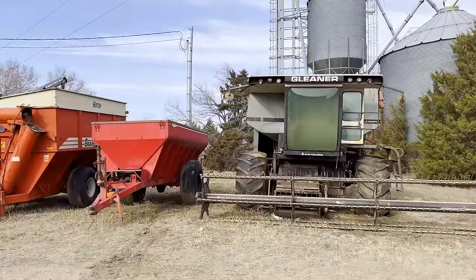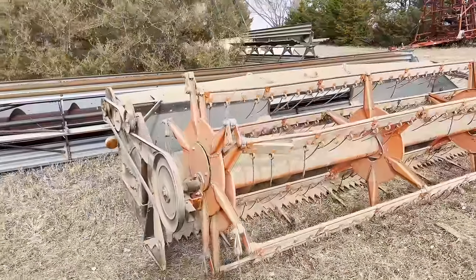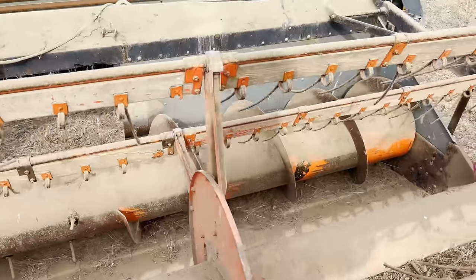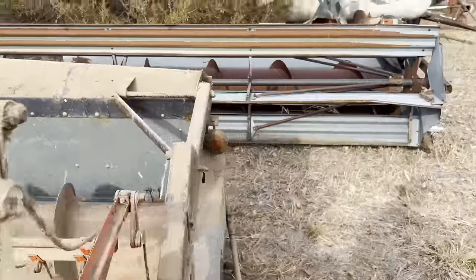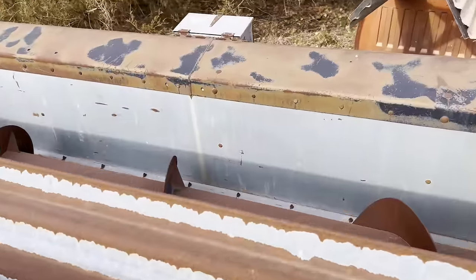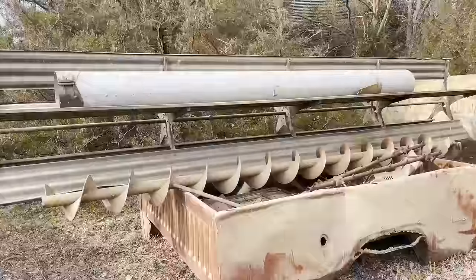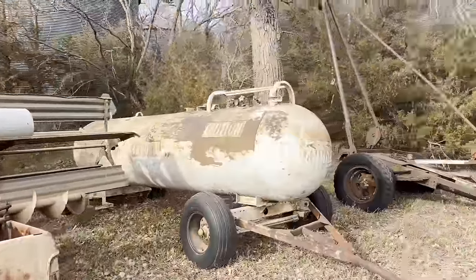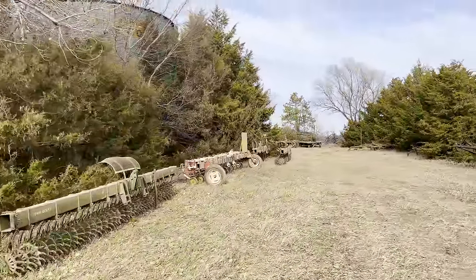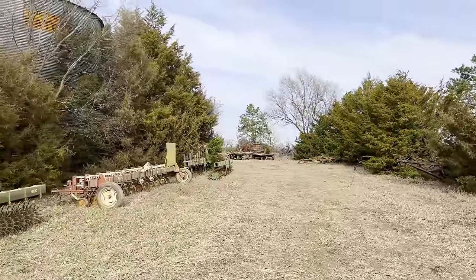Junk combines, you name it. I need these. I've got a demand for these augers. They need to be cut down a little bit. This is a long one here. Bunch more scrap down through here. Somewhere there's some vehicles out here, and that's what I'm really looking for.